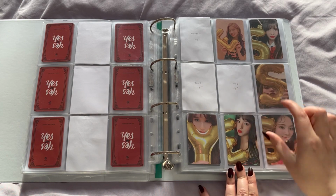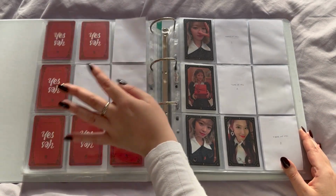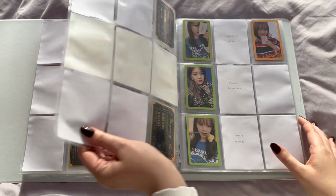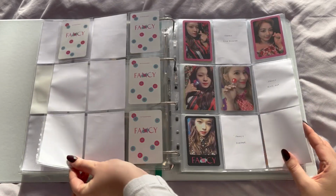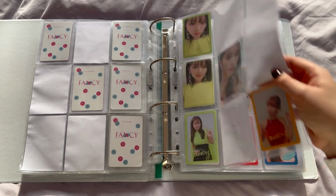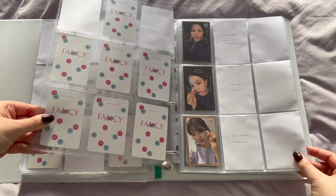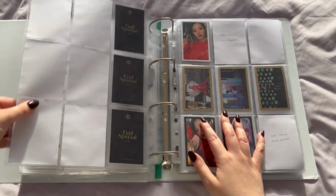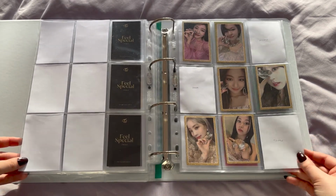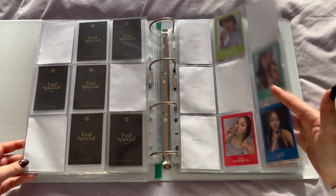And I did just slightly reorganize the balloon set so it spells yes, yes, yes. And then Year of Yes, Fancy, and the 89 set, Feels Special, and the 89 set, and the other 89 set, which I feel like everyone collects this set.